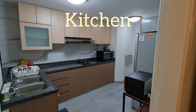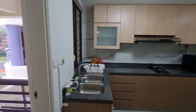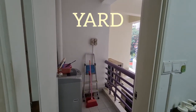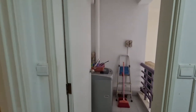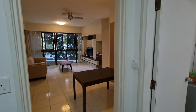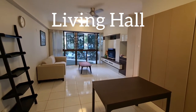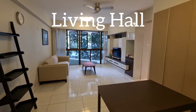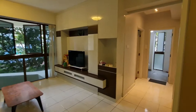From here you can see it's very well furnished with a fridge, microwave, kitchen hob and hood. Over here is the yard area with a washing machine for laundry. So back to this living hall, you can see on the right hand side there's cabinets for storage, very spacious layout, TV console, sofa and coffee table.